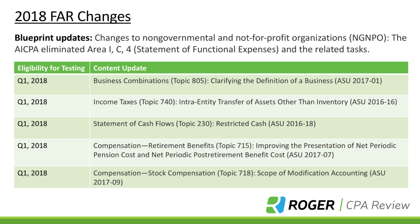For income taxes, they're replacing the term public entity with public business entity. There's also going to be some additional disclosures for income taxes, deferred taxes. Statement of cash flows, there's a new area called restricted cash, so that'll help to disclose not only cash, but what part of that is considered restricted cash. Compensation, retirement benefits, and also compensation stock options, stock compensation plans. So they're looking at your service cost and other net benefit costs, for example, for pensions. Also the scope of modification for simplification initiative, which deals with a variety of areas for stock compensation.